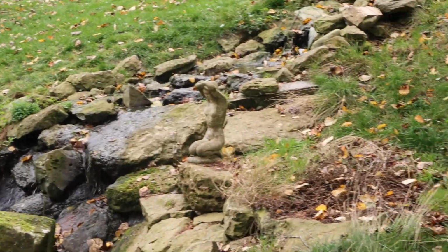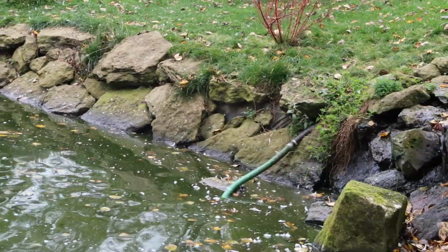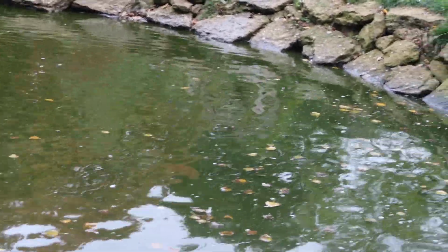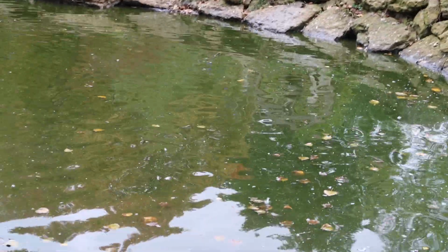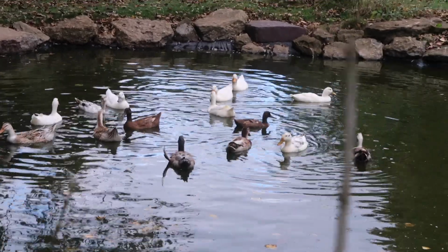So we built sort of a waterfall-y thing. This all had beautiful plants, marginal plants. There are shells inside the pond, beautiful, that hid the pipe, and now there is just nothing. When I think of the money and the time that I spent, it's quite heartbreaking, really. But fortunately, I love the ducks, so we're all right.